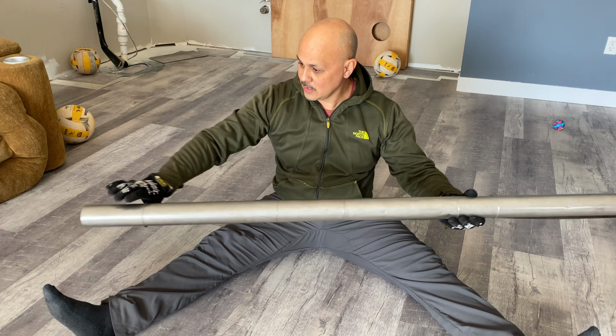Love these gloves. It is drafting like crazy. The air intake from here and drafting up the pipe, it's impressive. There's that coloring I was talking about. It went from bronze to purple pretty quick. So there's some heat coming off this thing, like major.